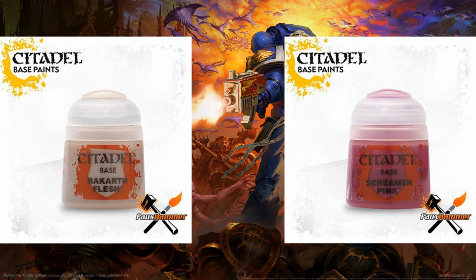Pretty decent paints. You're going to use a little bit of both over time. I must admit, I don't use Rakkar Flesh very often. Screamer Pink, not too bad though. I do use it quite regularly, so it's pretty decent. But it's another paint issue, so it's nothing super massive to write home about.